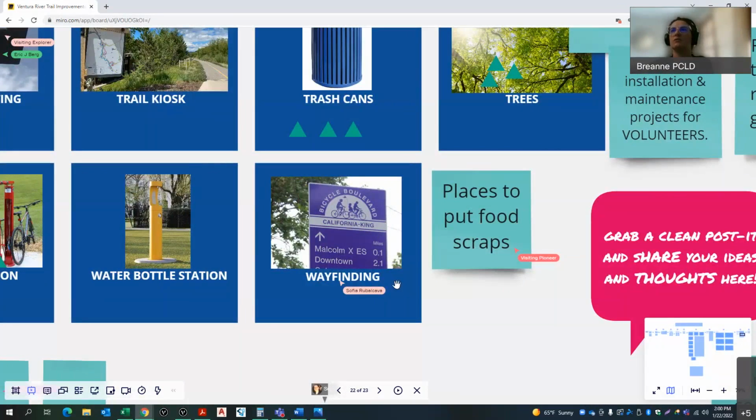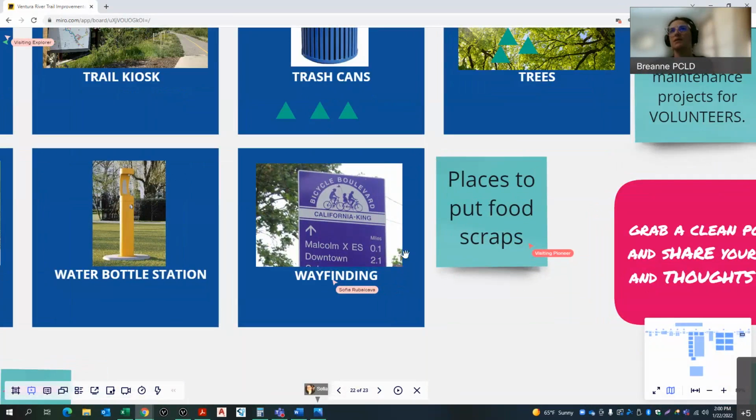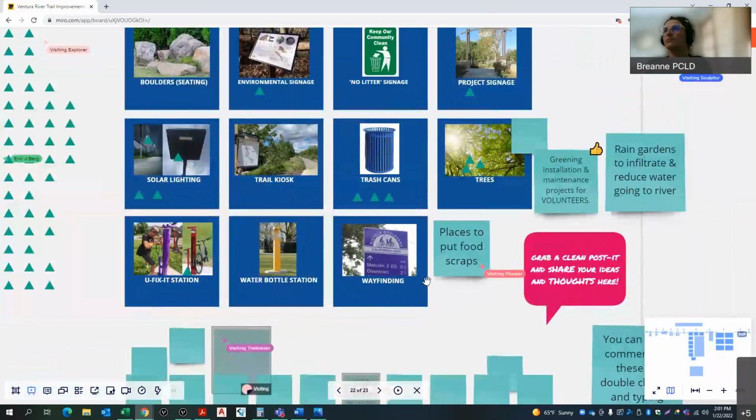And wayfinding. Wayfinding is an important element because it shows people how to access the trail. There's a large community living on the west side, and all the places where to access the bike trail aren't necessarily prevalent and known, and so wayfinding not only helps local people, but also people that are coming to the river trail for the first time know where they can get on and off and what's around the trail.